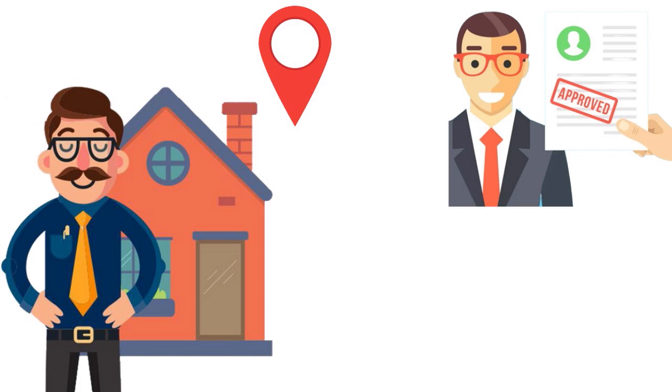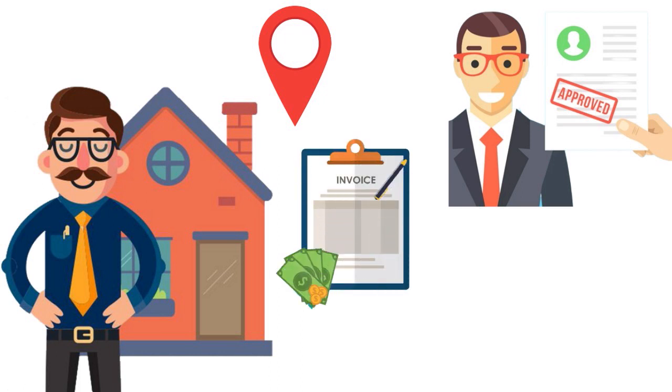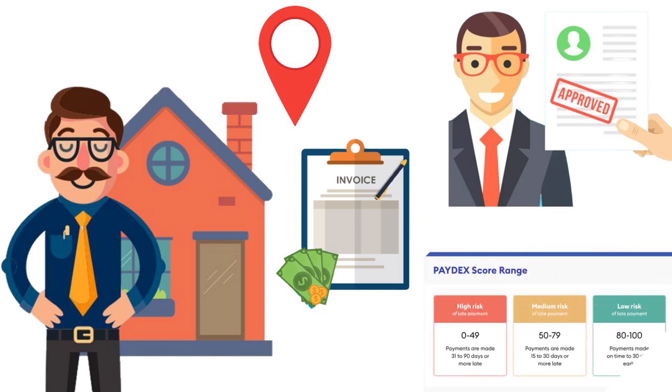And suppliers may check your business's Paydex score to see whether they can expect invoices to be paid back on time and determine what terms to extend to you. So you can see that this trifecta, those 3 player categories, are using the Paydex score to actually do business with you. Okay, so when a new business is looking to work with you, it will often check your Paydex score as a part of its due diligence. Anyone or any business can access your Paydex score on the Dun & Bradstreet website.